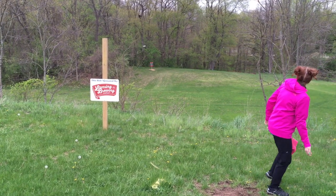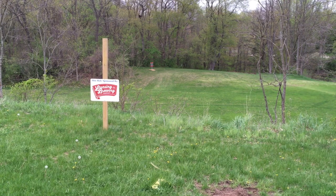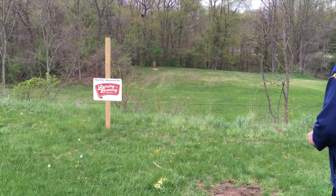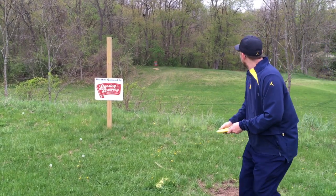Lisa throwing hers, and the wind just grabbed that, pushed it out left. And so, in that position, that's an OB. That would be OB. Yep, correct. And so the drop for this is actually on the far right of that hill.